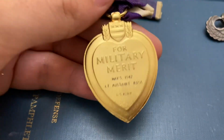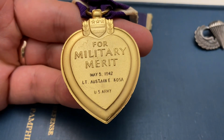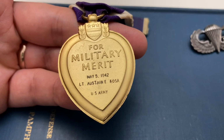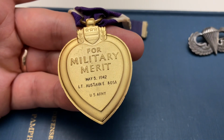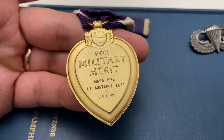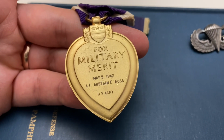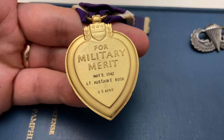What I'm a little confused about, and maybe somebody watching can correct me, is this May 5th, 1942 date: is it the date this man was awarded the Purple Heart, or the date he was actually wounded in combat? That's what I'm thinking, the latter, that it's when he was wounded. So that's why I'm trying to do some research and find out what battles took place during this date.